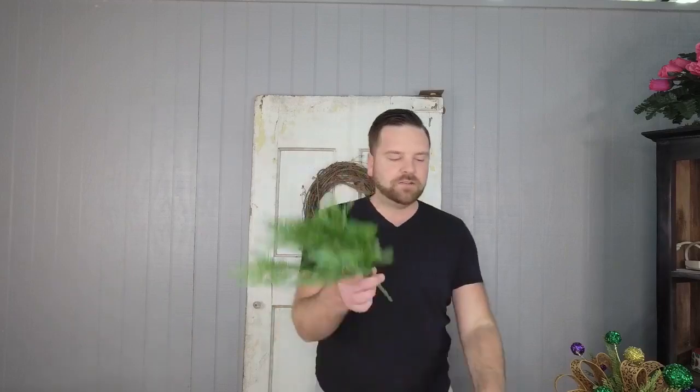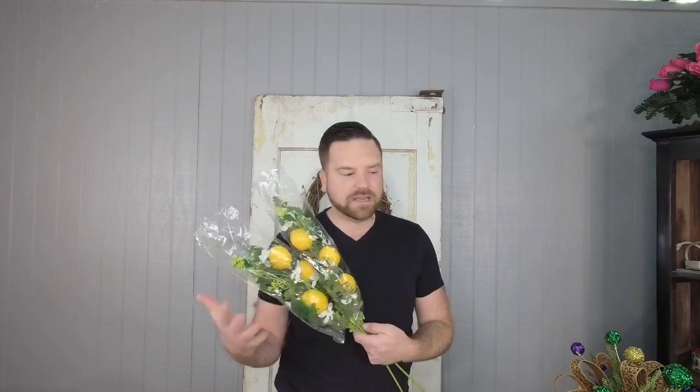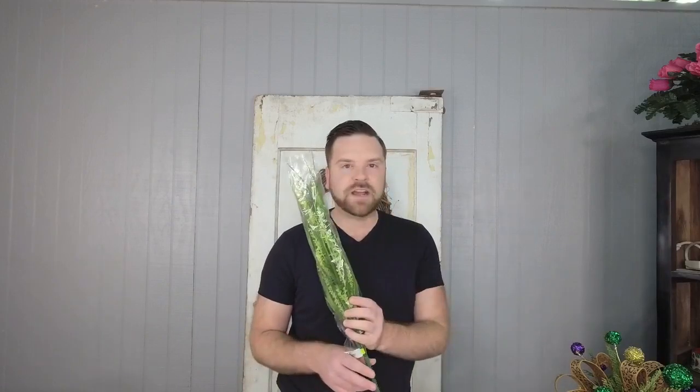Okay, let me show you guys some of the products we're going to use. I have an 18-inch oval grapevine wreath here. And then I've got some greenery. I've got some of our new spring bushes, which are starting to arrive daily, so these are really pretty with the purple berries. I've, of course, got the star of the show, which is the lemon picks. I've got a little bit of grass greenery.